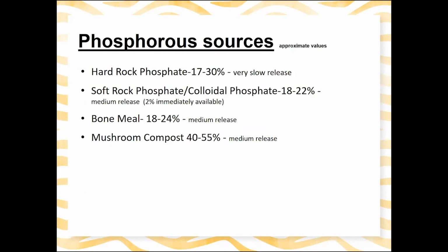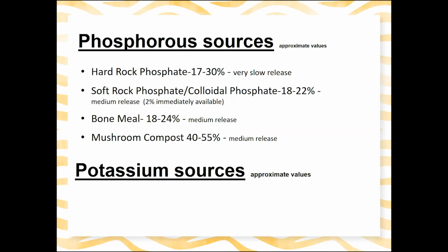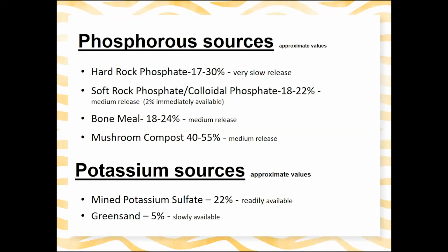Phosphorus sources include mined rock phosphate materials, as well as bone meal and mushroom compost. As with nitrogen, a variety of other phosphorus sources are available. This is just a brief summary of some of the higher sources. Potassium sources: mined potassium sulfate is one of the most commonly used, at 22% and a readily available material.